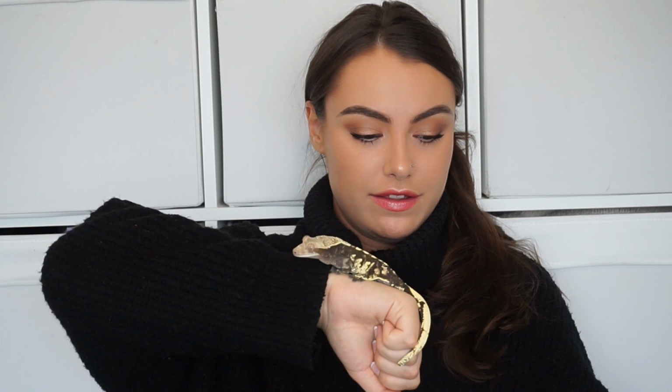My phone is buzzing. As for diet and things like that, there are loads and loads of options for crested gecko diets. I have, what then, bud? He's going to climb into my hair and I'm going to lose him.